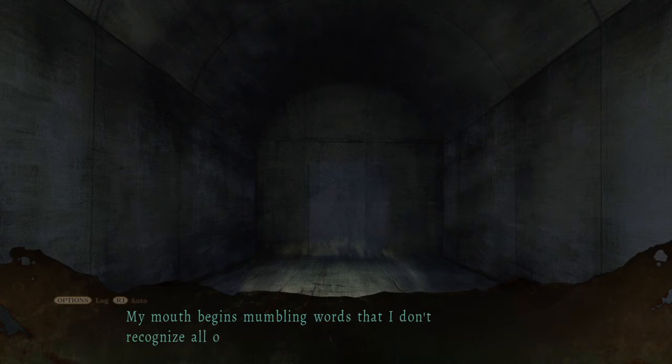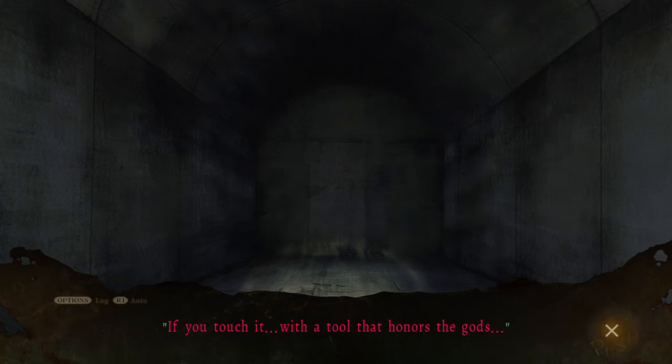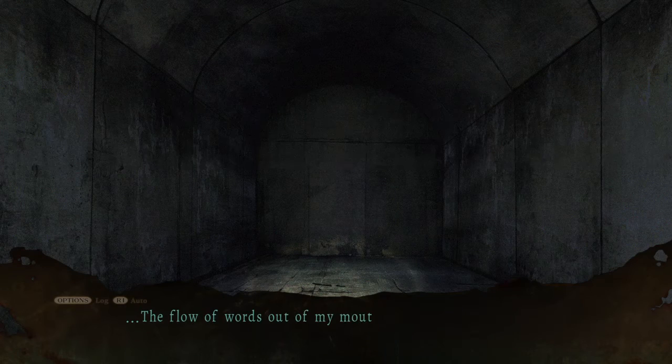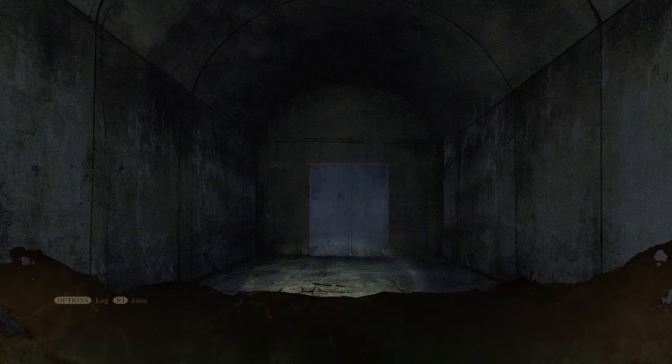That's the spiritual. My mouth begins mumbling words that I don't recognize all on its own. Oppose the spiritual with spiritual. If you touch it, with a tool that honors the gods. The flow of words out of my mouth stops. Touch it with a tool that honors the gods.